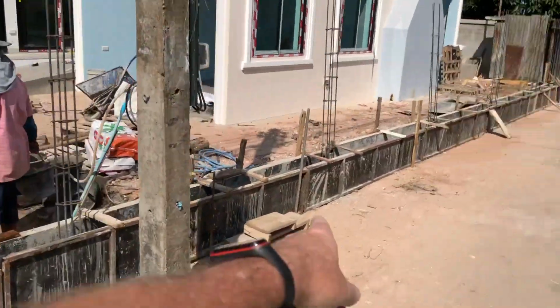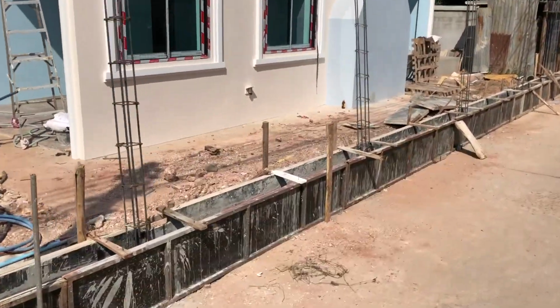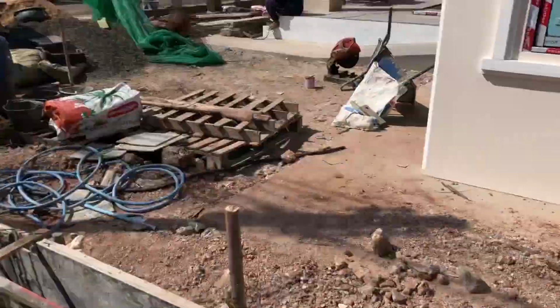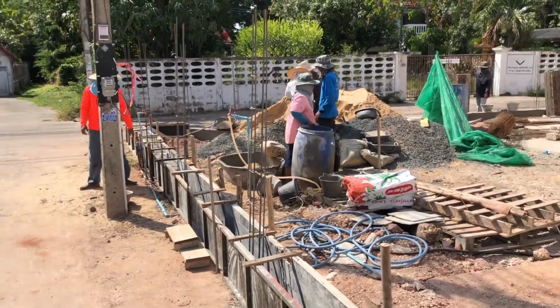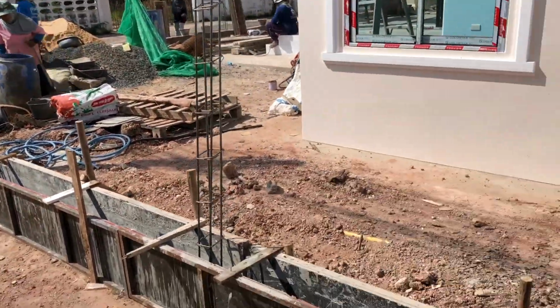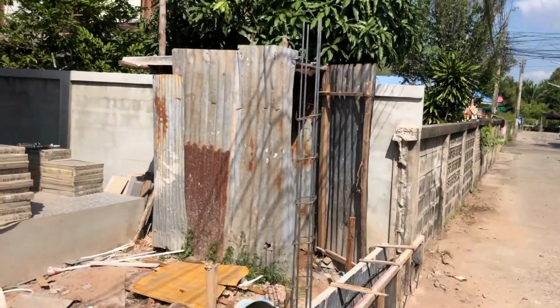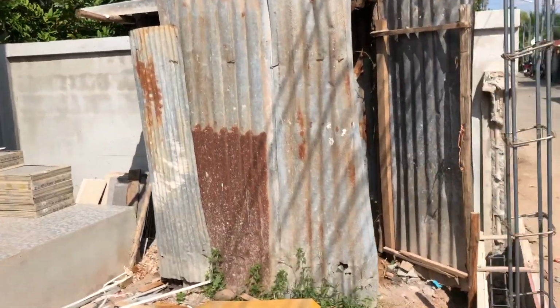They've got all the forms set up, got all the posts done, they've all had their bases done. They're working their way down this way now. We saw the dirt truck come by about an hour ago, the sand. This is all good. There's the roadhouse. That was the very first thing that they built here.